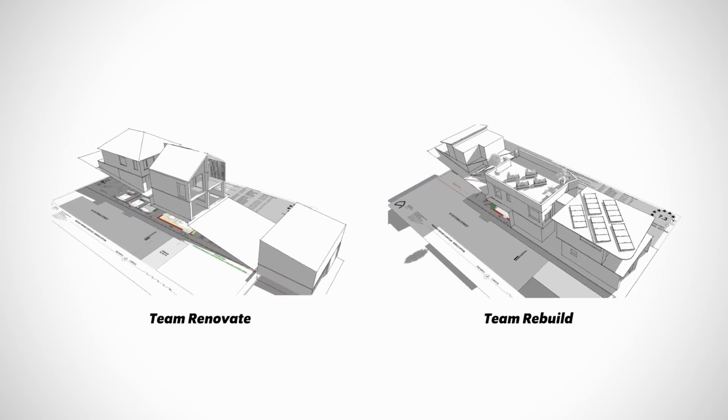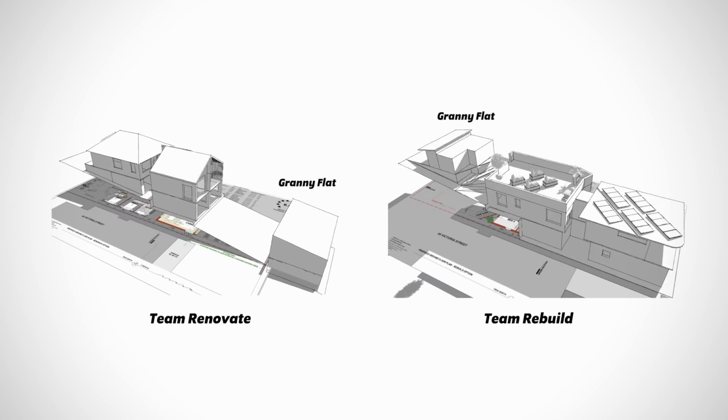Great addition of having that granny flat. Both of the designs had that, and it's really good for cross-generational living or maybe an additional income with a B&B rental or something like that. It could be a close call. It could be a very close call.